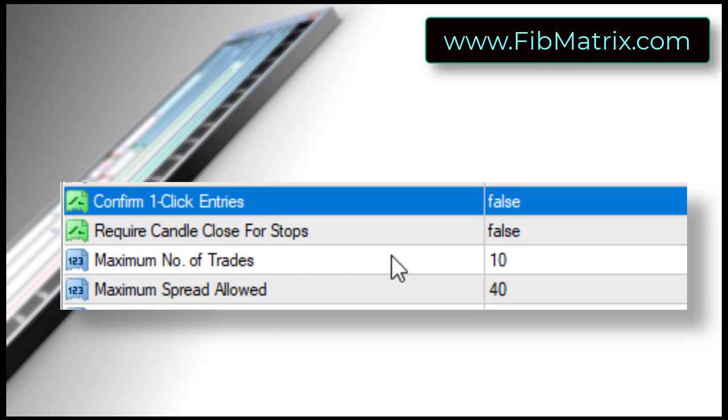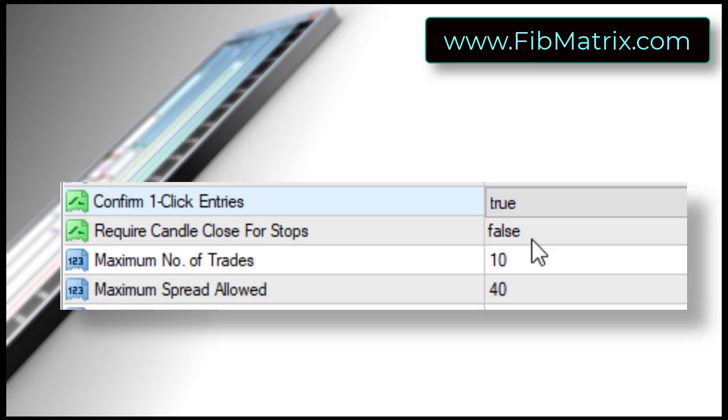Confirm one-click entries, it's kind of a sort of training wheels. If you have your settings to one click on your manual, it's basically for your manual trading for the buttons. So if you have your manual trading set to one-click entry, then if you set this to true, it won't enter right away. It'll actually give you one more confirmation pop-up to answer yes or no to.